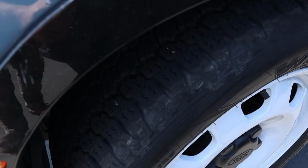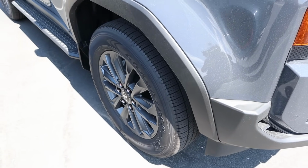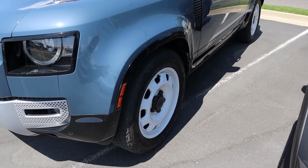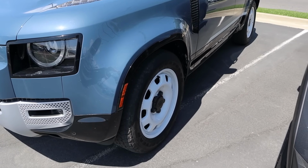And then you actually have all-terrain tires with this package, whereas the Land Cruiser's got more street tires, these 20-inch wheels. Now, the Land Cruiser can fit 18s, and then you can fit 33s. The Defender can fit 19s as the smallest wheel, unless you do a caliper conversion, and even then, you can't fit 33s without lifting it a little bit, so kind of a different setup there.